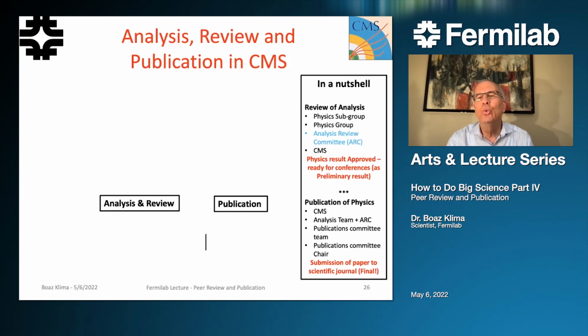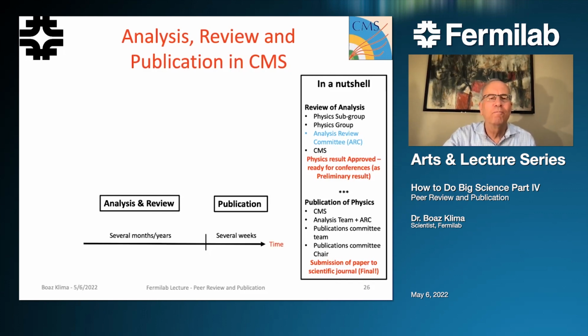Again, the review leading to a preliminary result that we send to conferences, and the publication leads to a submission of the paper to a scientific journal. And that's the final word on that analysis. So let me go through the steps one by one.